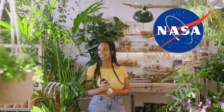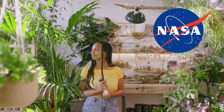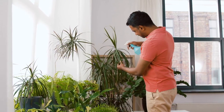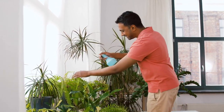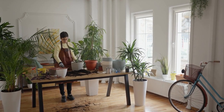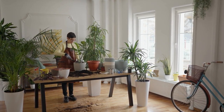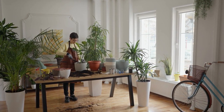So there you have it, folks, the top 10 air-purifying houseplants according to NASA's research. Whether you're a seasoned plant parent or just getting started, these plants not only beautify your living space, but also help keep the air you breathe clean and fresh. If you're looking to improve indoor air quality while adding some greenery to your home, consider welcoming one or more of these fantastic plants into your life.